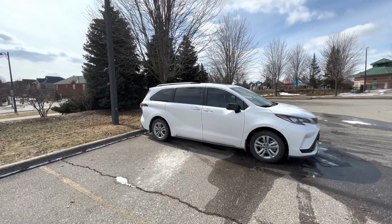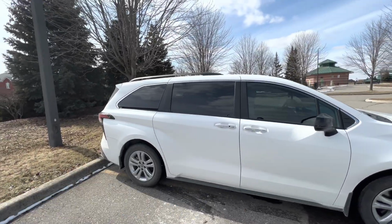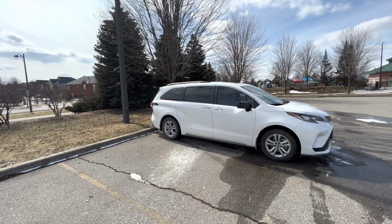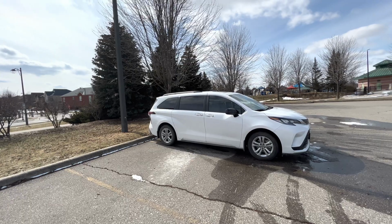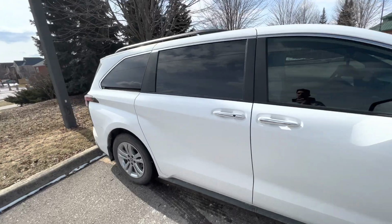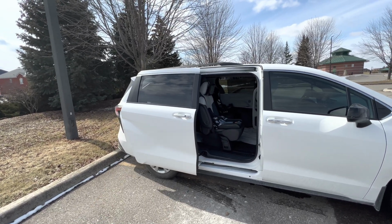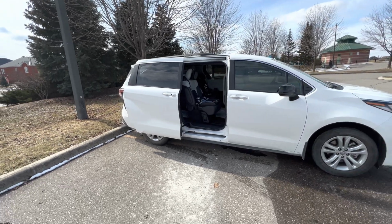But what I want to talk to you about, like I said, is the opening of this power sliding door. So before we took delivery of this 2022 Sienna XSE hybrid, we watched a couple of videos, a couple of reviews. One was from the Car Mom, I believe, on YouTube, and she stated that the power sliding door here on the Sienna causes an issue because it is difficult to get your child in and out of that door opening. Well, we've owned this already for a couple of months. I'm going to tell you what I think.